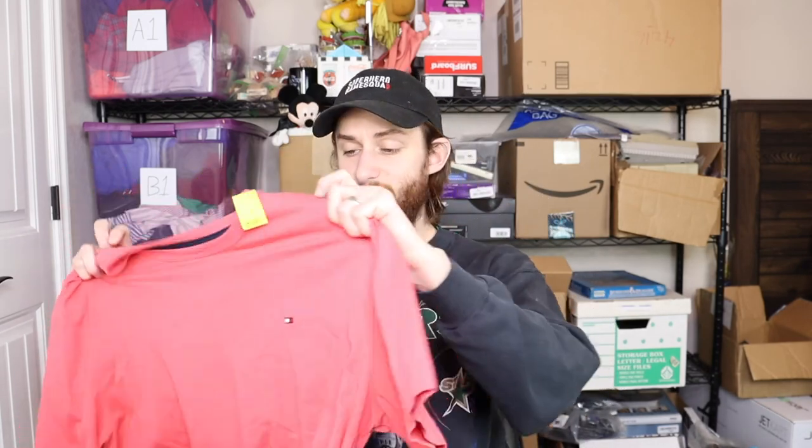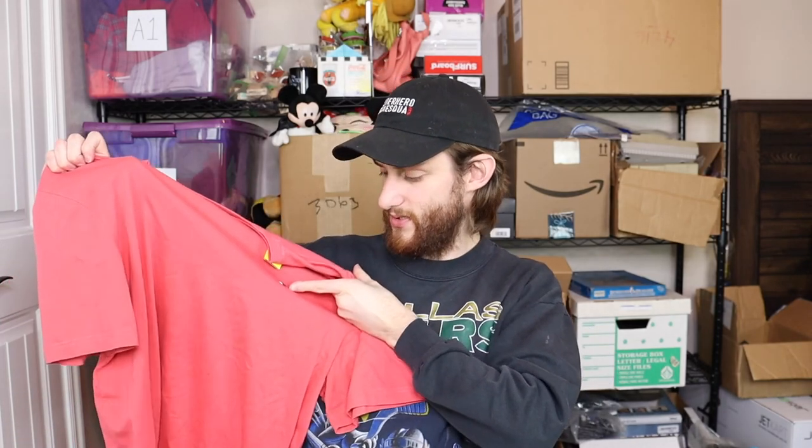I have one more Tommy Hilfiger shirt. You got the little flag right there. $5.99 normally, which meant I paid $3 for this. That's a killer steal there.